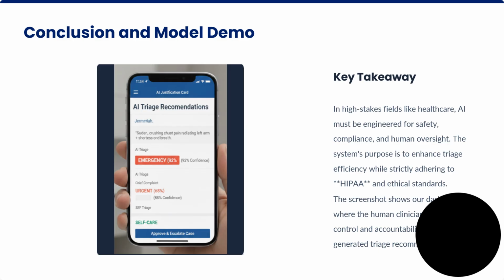Our key takeaway from this project is that in high stakes fields like medicine, AI is a trusted co-pilot, not a replacement. The system must be meticulously engineered for safety, compliance with HIPAA in this case, and robust ethical governance to truly enhance patient care and clinical efficiency.